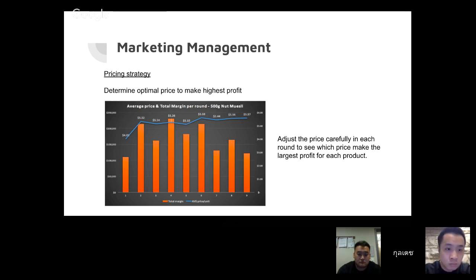To find the optimum point to make the maximum profit, here's the chart that we use. It shows the total margin in the orange bar chart and the average price per unit in the blue line. For the 500 grams of nut mussel, our popular product, at a price of $5.26 per unit, we can maximize the profit in that round at around 200,000 to 250,000 units. So here's our optimum point to make a profit.